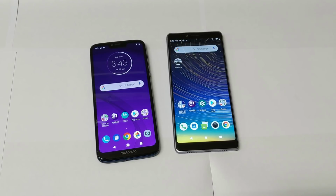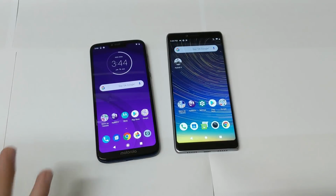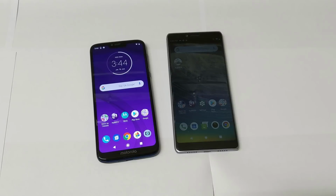So let's start with storage. You have on both of them 32 gigabytes of storage. Both have 3 gigabytes of RAM. The Moto G7 Power and the Coolpad Legacy also both have a 1.8 gigahertz octa-core processor. So performance is supposed to be the same, right? Kind of. Let's do a quick speed test and a quick graphics test.